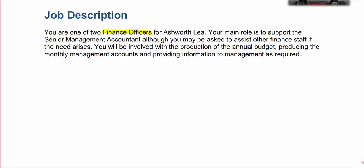So as a finance officer at Ashworth Lea, you're going to be supporting the key decision makers. Principally, you're going to be dealing with finance colleagues, the finance director, other senior finance officers. You as a finance officer are going to be involved in the execution of daily tasks and supporting the people above you. Be careful with the terminology you use depending on who you're interacting with.